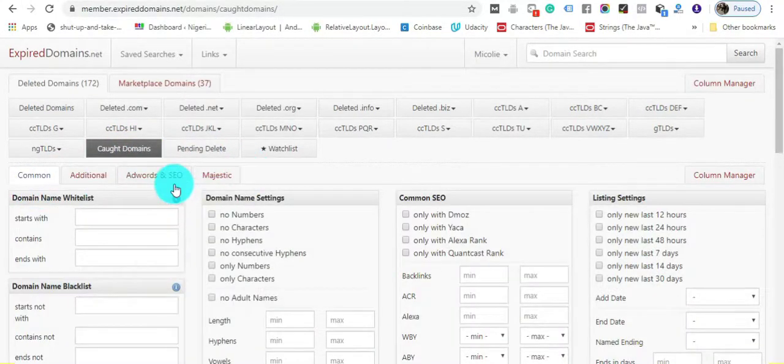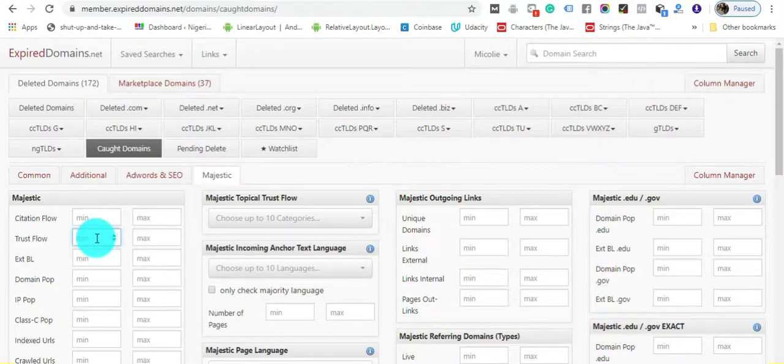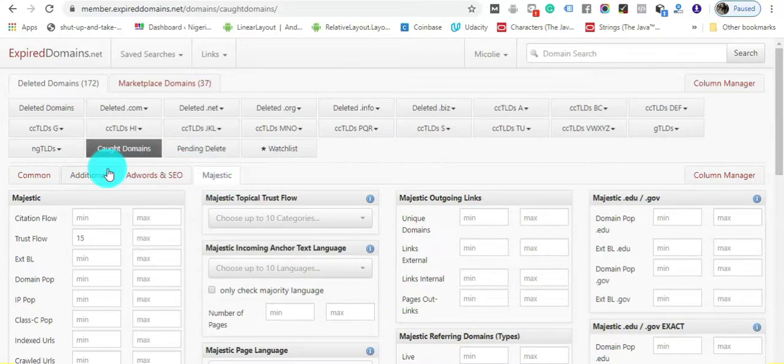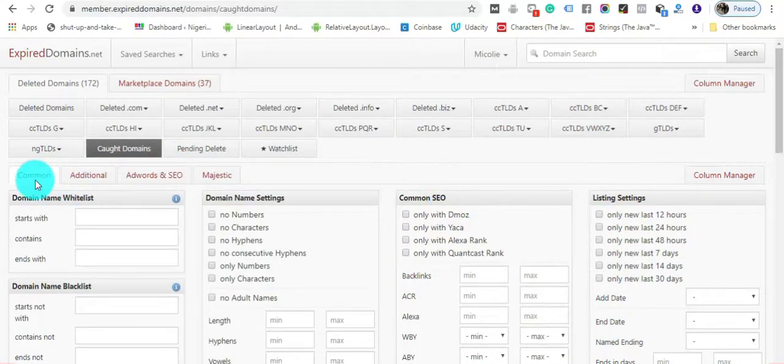So you filter the domain names, add the minimum trust flow to 15, and then under AdWords and SEO, you come to Wikipedia and put the minimum Wikipedia link to 1. Authority websites tend to have links from Wikipedia and so many other top websites, and so that's what we try to target. Then we want to set a date under common. We come to only new, last 14 days, so we want to see domains that were caught in the last 14 days.